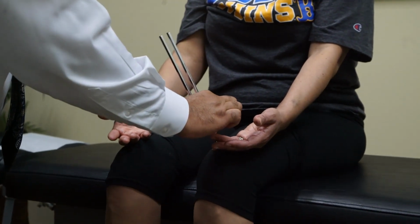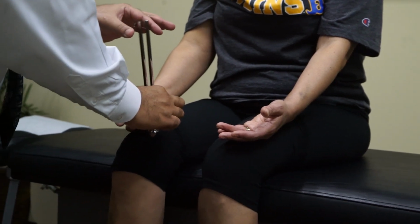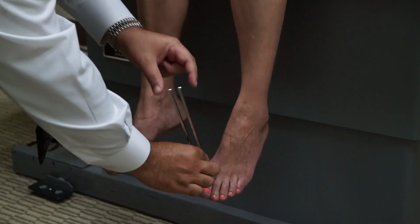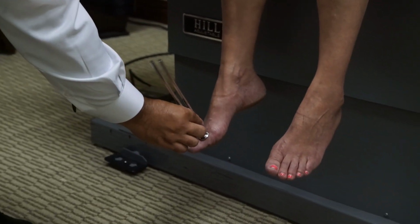Do you feel that? Tell me when it stops. Stop. Feel that? Tell me when it stops. Stop. You feel that? Yes. Tell me when it stops. Stop. Do you feel that? Yes. Tell me when it stops.